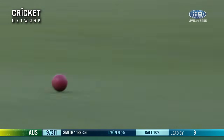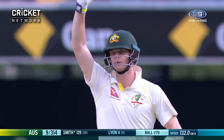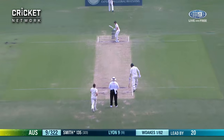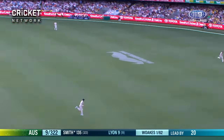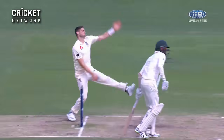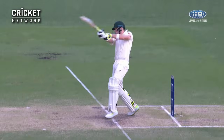Down past the bowler. Beautifully timed again from Smith. Waited for the right one. Found the gap. Quality batting. Nine for 315. That's a great stroke. Quickly into position, knew exactly where he was hitting it. Always been a very good player of the pull stroke. Which is into his 24th over. He's normally around the 140 mark. He's around the 130 mark.